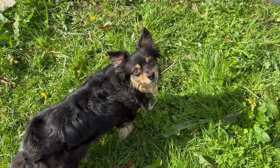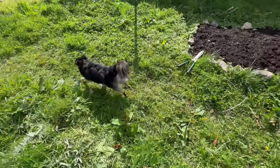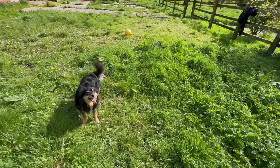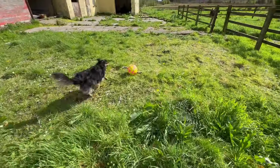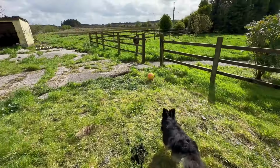But I think this little one wants a treat. Do you want to go in and get a treat? Let's go. Come on. Get a drinky and a treat. I'm following you.